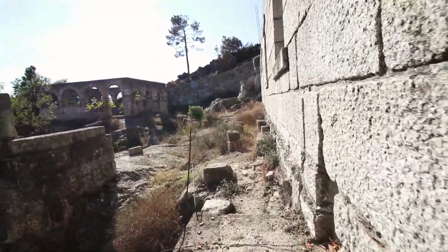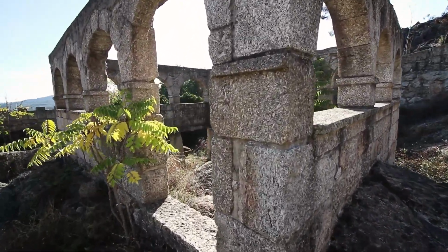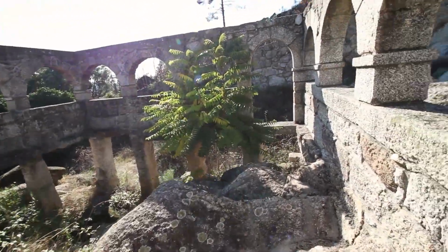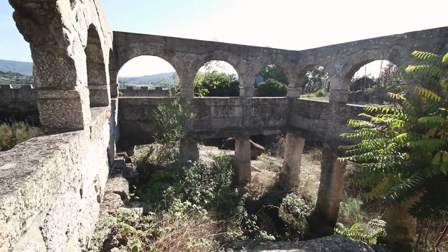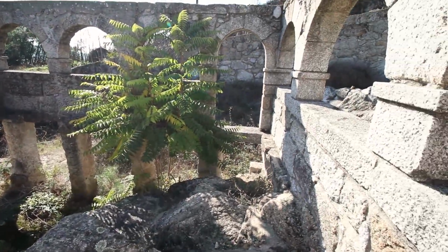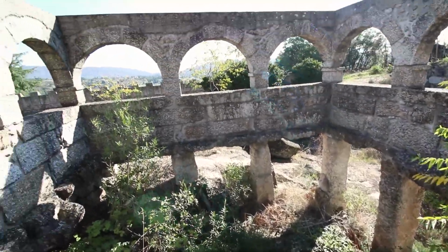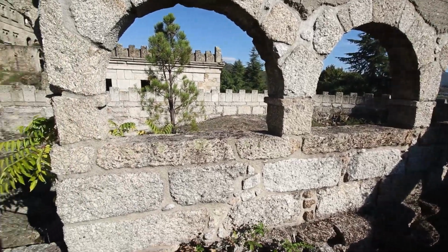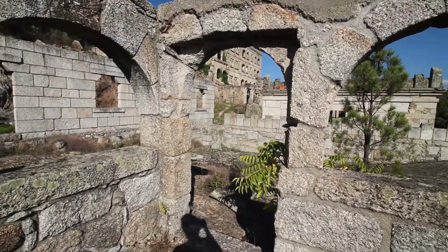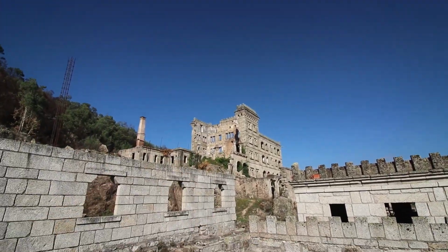That thing that I was talking about, it's just this. It's literally just this. If somebody knows if this was the fountain or something, please let me know, because I'm very confused about what this is. But yeah, I'm gonna show you the inside of the main building.